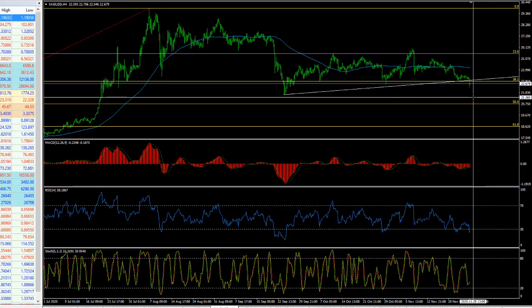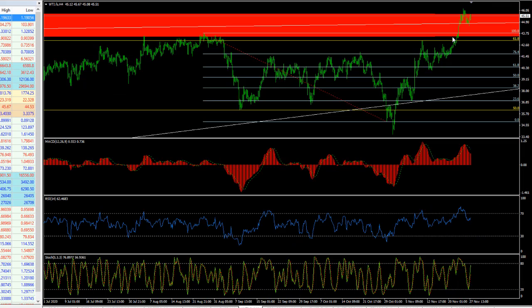Now finally we'll go and look at oil. So oil, this red area is the huge resistance that I pointed out over the last 6 months or so, but we did break above it. It didn't carry on. It was Thanksgiving, so the market didn't really have the momentum, but it still made a good end to the week. It's trading at 45.5, which means it's broken above this previous level here, 43.5, which has been containing it for quite some time.